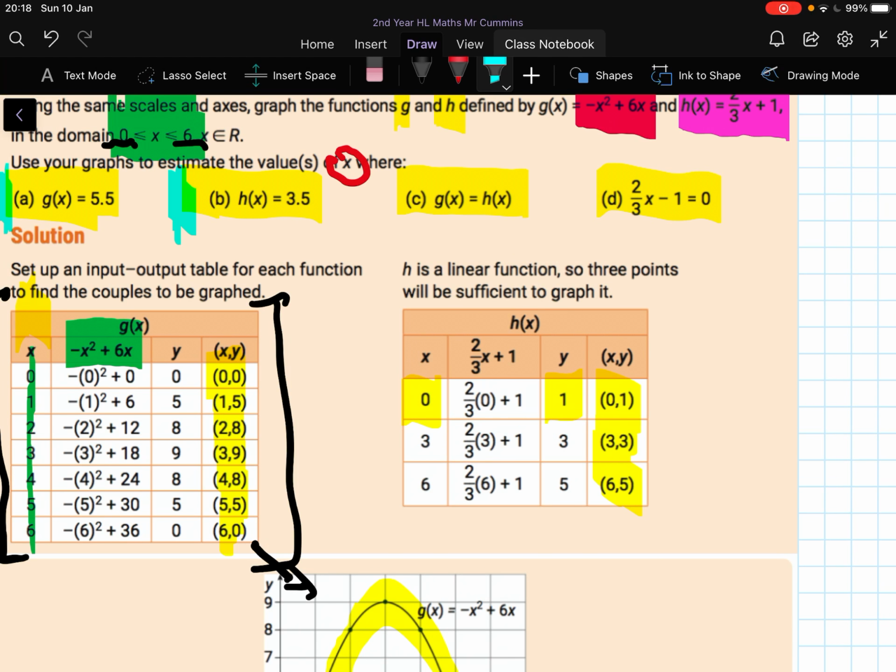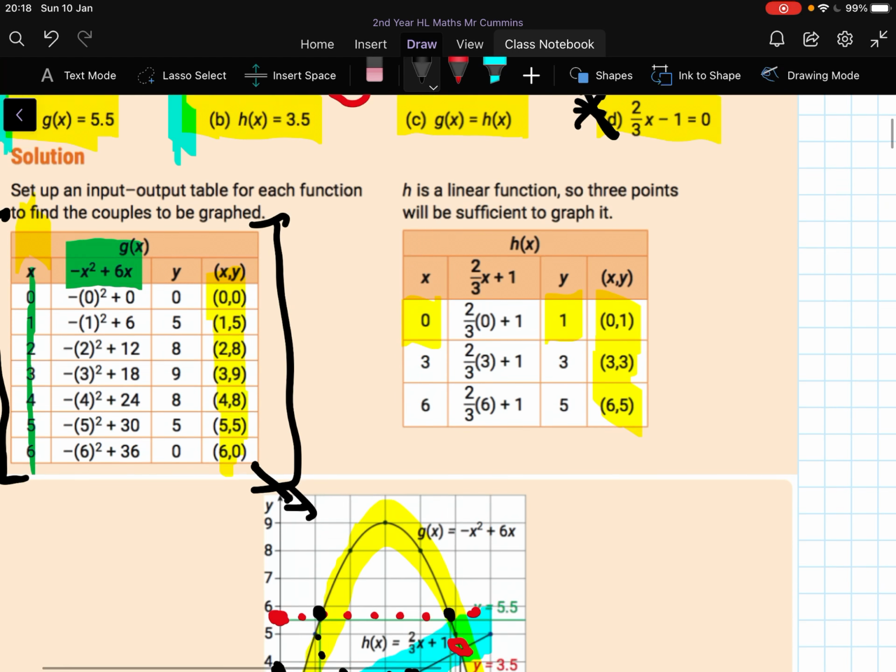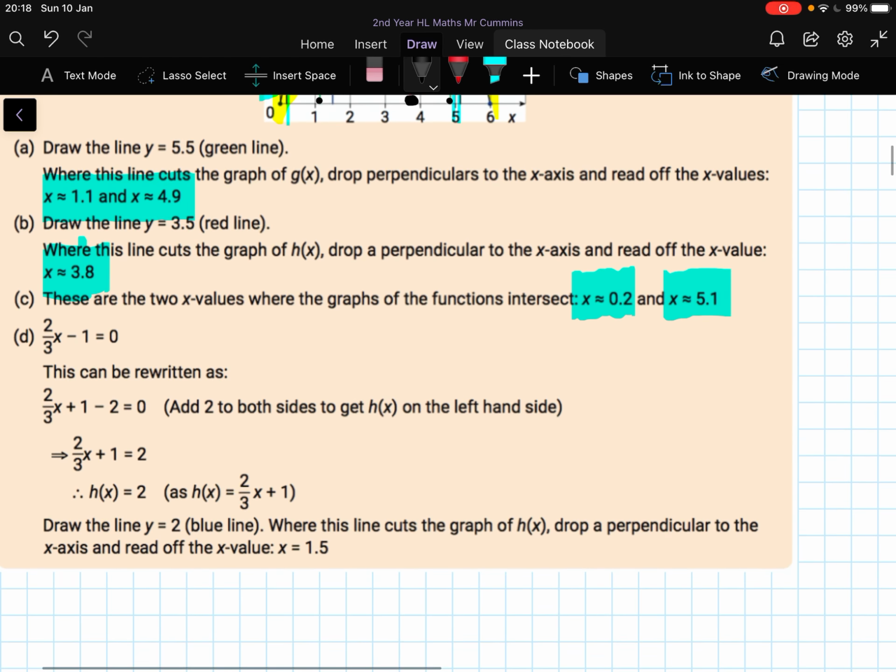Now, the last bit then is where 2/3 x minus 1 is equal to 0. So find the value of x when 2/3 x minus 1 is equal to 0. So you're looking just to find the value of x there. And you can see what they've done in the solution. You're going to have 2/3 x minus 1 is equal to 0. Or to get rid of the 2/3, you can just add 2 to both sides to get the h of x on the left-hand side. And they worked that out then. So you do your bit of algebra and work out h of x is equal to 2.